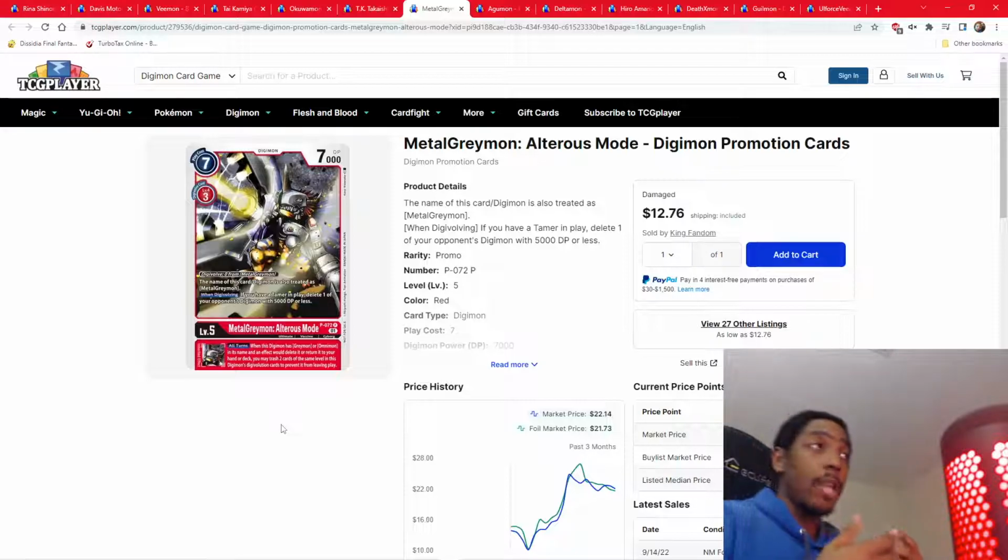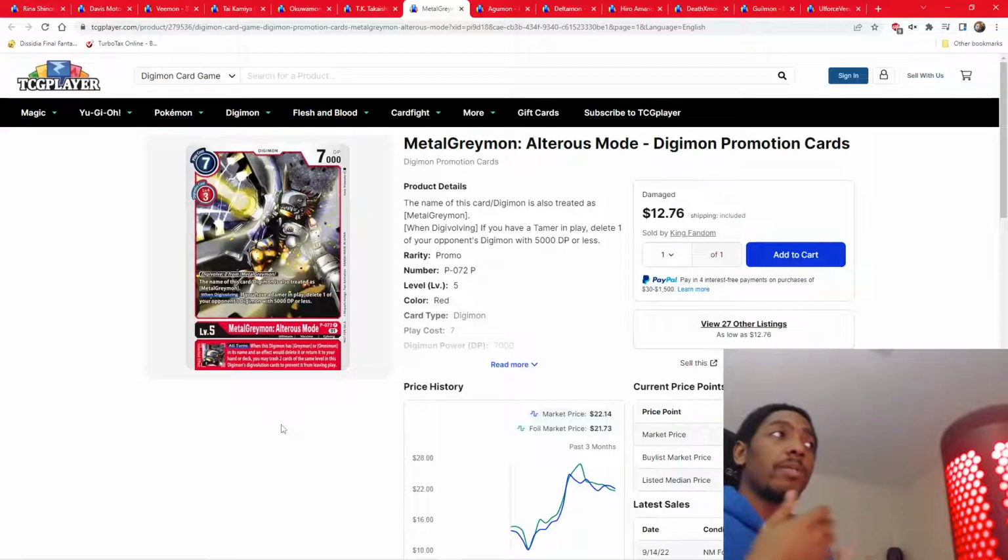So this is something where, if you're going to play a meta deck, you're going to have to be quick on the trigger when it comes to promos. Because in this game, we never know when these promos are going to get reprinted. It's always good to pick up a playset of promos. Even if they're like 30 cents, scoop them on up. You never know. I did it with Grand Kuwagamon. I scooped the Grand Kuwagamon when it was like, what was it, $1.50. They skyrocketed to like 13, 14 dollars. And I was like, if anybody wants them, you can trade or buy them right now.